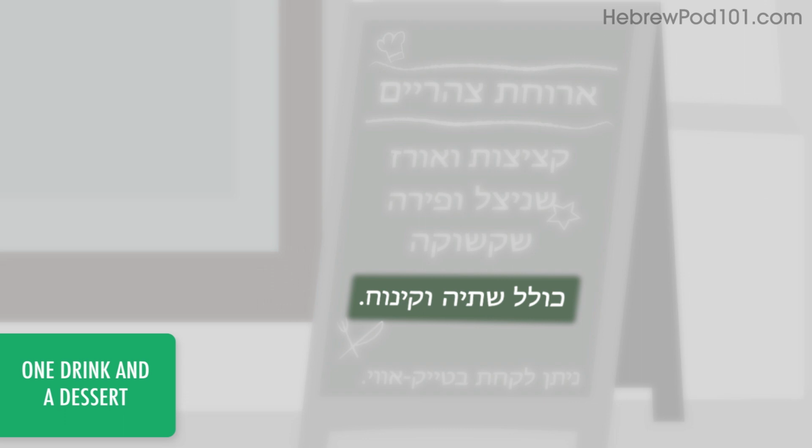The sign says, 1 drink and a dessert are included. כולל שתייה וקינוח.